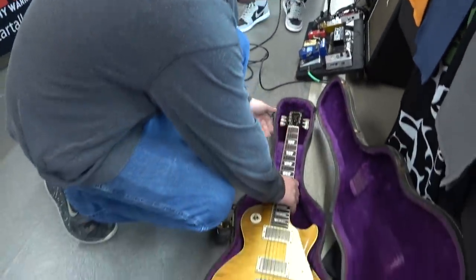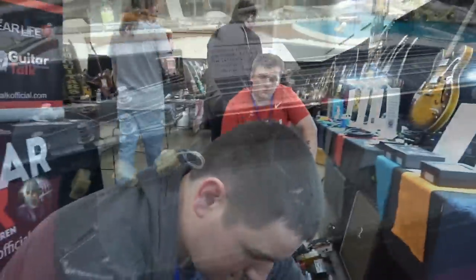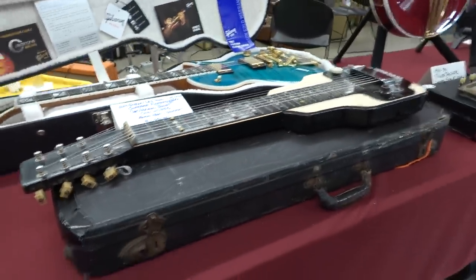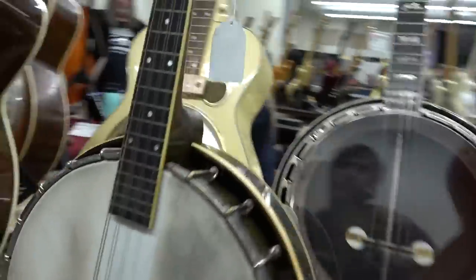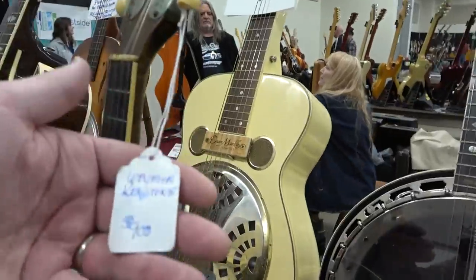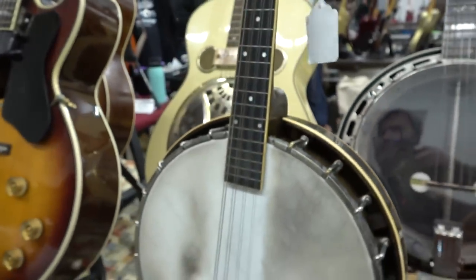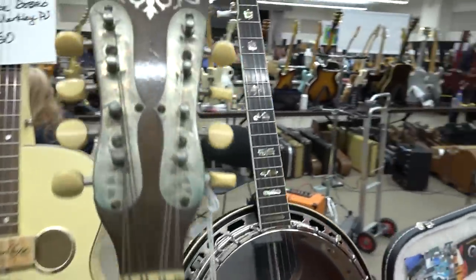My friend Joey hired one of those as his manager. Well, I'm going to buy that amp from you. Yeah? If you want to set it aside. That's old school. That's an old one. Wyman Keystone, yep. Had one of their guitars once. Here you go.